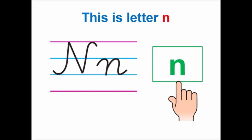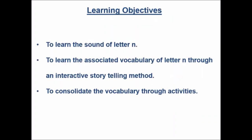And children, the sound of letter N is N. Say with me, children. N. Today, we will learn the sound of letter N, its associated vocabulary through an interactive storytelling method, and we will consolidate the vocabulary through activities. So let us start.